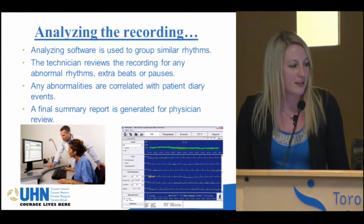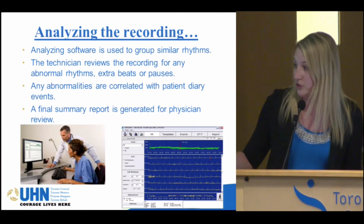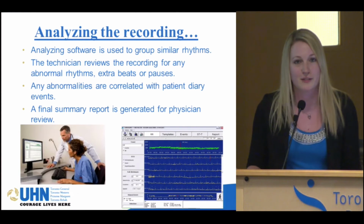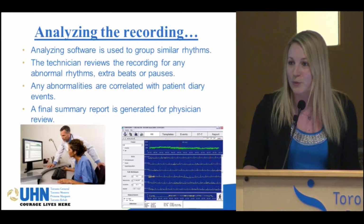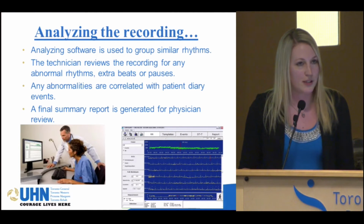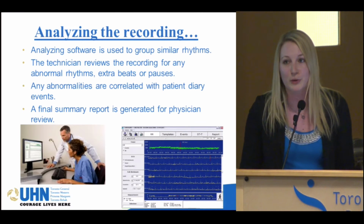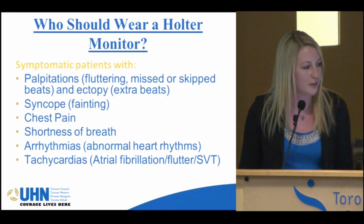So as I said before, the analyzing software, it groups together similar rhythms. So the picture on the bottom there, the blue screen, is one type of software and what we would see afterwards. So the technician will review it, come up with a final report, which is reviewed by your physician, who will then let you know what the final result is.